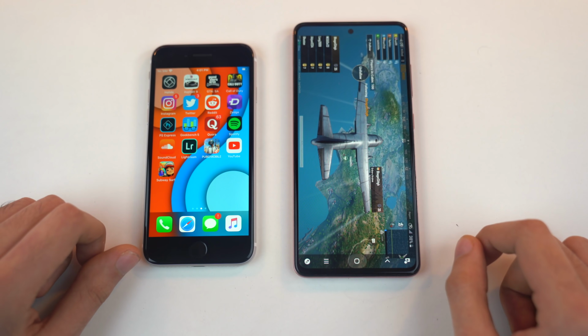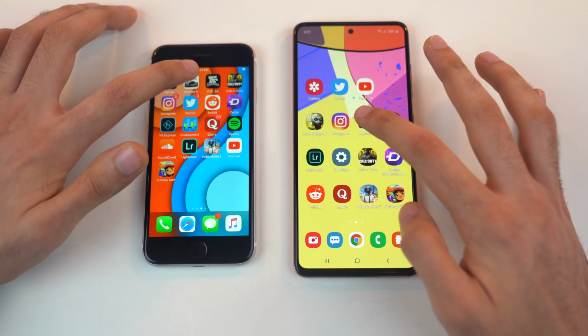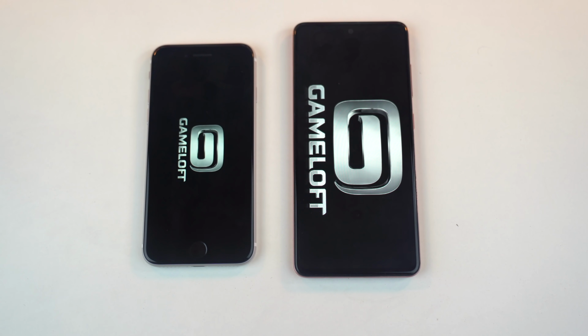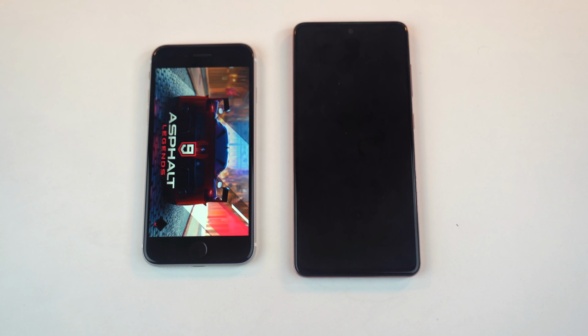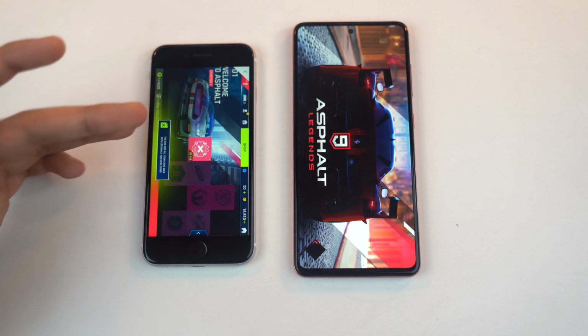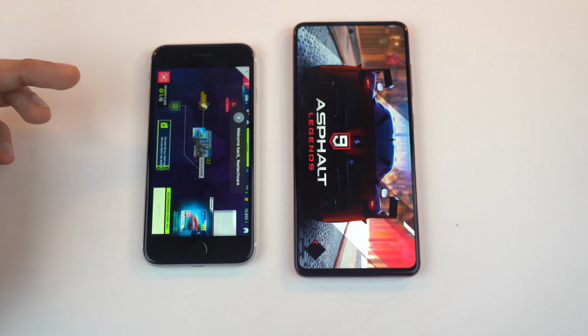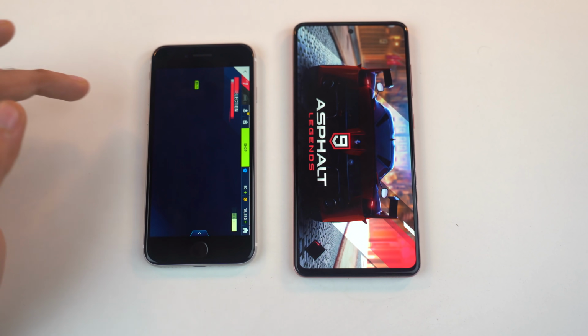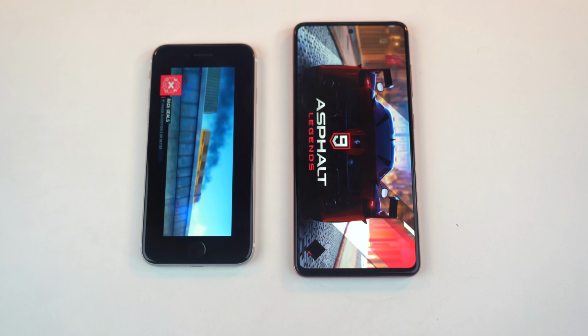Let's get out of this application. Launching another game, that is going to be Asphalt 9. And once again, you can tell the loading times are looking smooth and fast on the iPhone SE 2nd gen. And it is done. And just in the menus, you can feel that it is rocking those 60 frames per second. If I just start a match here real quick, this is insane performance.